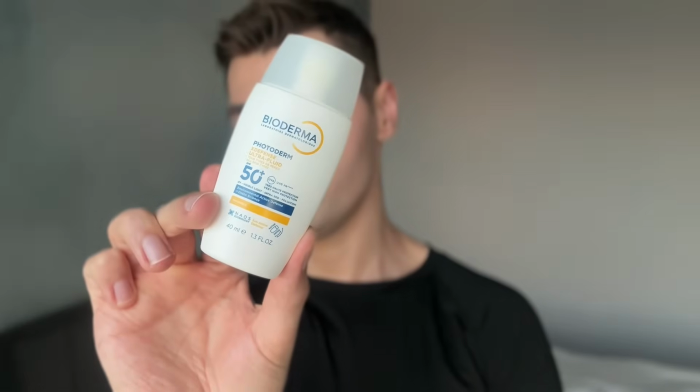Okay, I need to hurry up. Top 3 sunscreens. It's getting dark outside. On the third position, we have the Bioderma Photoderm XDefense Ultra Fluid SPF50 Plus. This one is $17 for 40 mls only. Yeah, I was debating putting this one in the third position, but it is really that good.